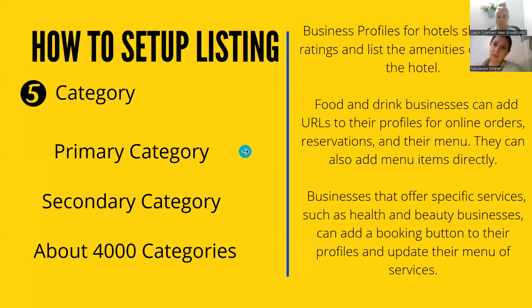So let's go back into more about how to actually set this listing up. When you go to set your listing up, we said you have to select a category. So you have primary categories and you have secondary categories. And between these two sets of categories, there's about 4,000 of them. So there's a lot to choose from.